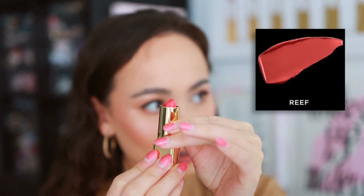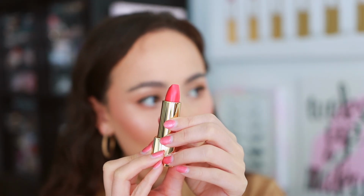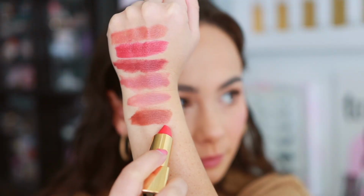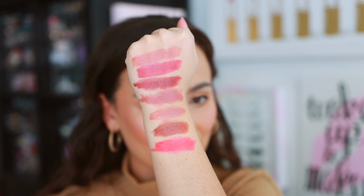Wait until you guys see this. This is Rephr. Are you ready? Wow. So this is a coral pink. This is definitely out of my comfort zone. Let's try it. So it is by far the brightest color on my arm. Here we go. Wow. Okay, this color is not my cup of tea. I don't see myself wearing this often, but oh my gosh, medium skin tones, I feel like this is going to be such a pretty pop color on your lips. Not for me, but still really gorgeous.